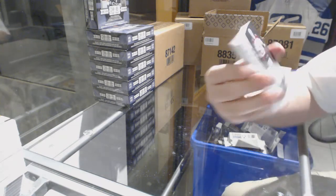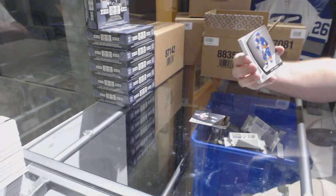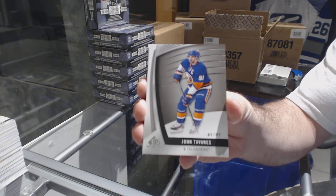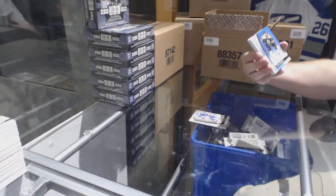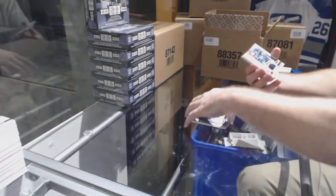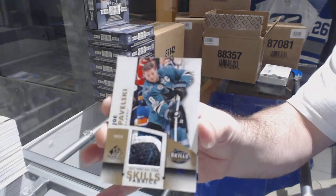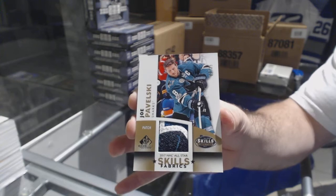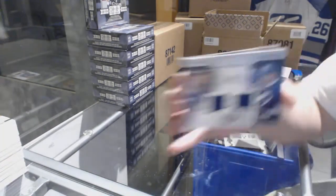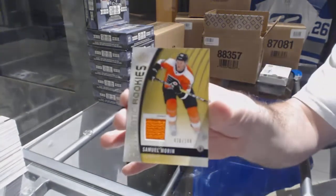For the Avalanche again, 219, Tyson Jost. Number 291 for the Islanders, base card, John Tavares. For the Boston Bruins, Peter Cehlarik, authentic rookie auto. For the Sharks, number 235, patch of Joe Pavelski. For the Tampa Bay Lightning, dual jersey of Kucherov and Hedman. Yeah, I think it is the Blues as well. It does make sense, doesn't it? And for the Flyers, Samuel Morin.